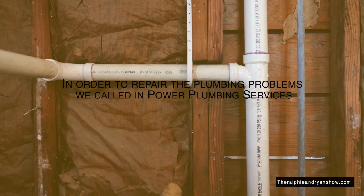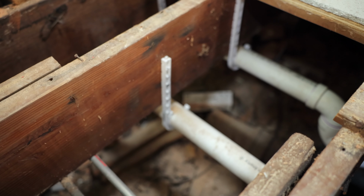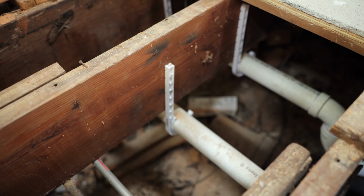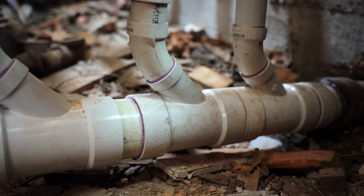In order to repair the plumbing problems, we called in Power Plumbing Services. They came out and recommended a proper draining system and new water lines. Power Plumbing provided us with some of the most professional looking work I have ever seen. They provided the proper drains and air chambers throughout the home.